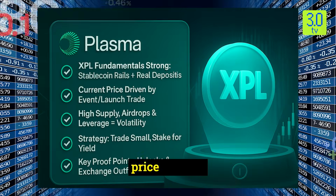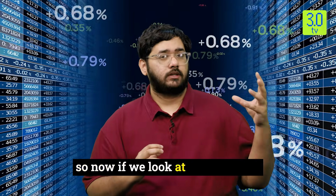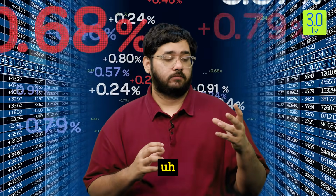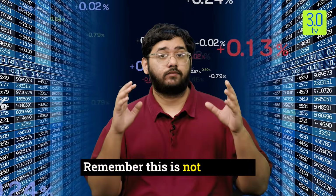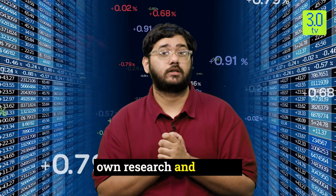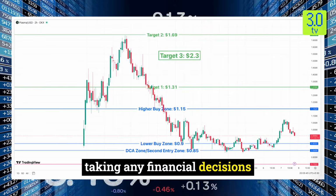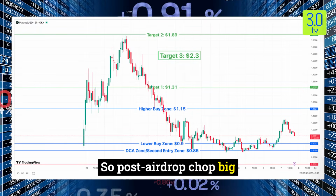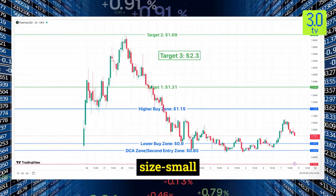into durable price support. So now if we look at the technical analysis, these are some analyses that are shared by traders on Twitter and X. Remember, this is not financial advice, and always do your own research and consult a financial advisor before taking any financial decisions. So post-airdrop chop, big intraday ranges, heavy leverage and on-chain receipts, treat as an event-driven trade, size small and use tight stops.